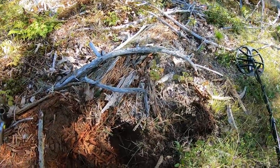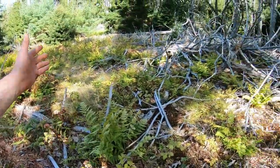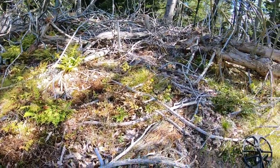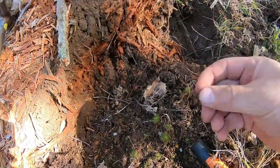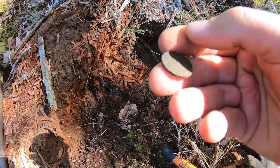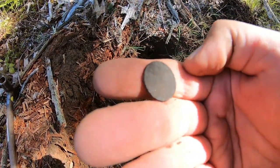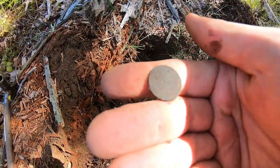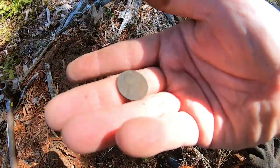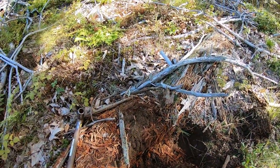Alright, so I moved away from the porcupine. I'm out in this middle area. I don't even know where everybody is, but this might be the ball field area at one time. I just got myself a nice scratchy signal. Got a coin. Look at that, guys, out in the middle of the island. Looks like a wheat penny. So, add it to the collection, I guess, at this point, but can't see a date on it. Everything here is pretty crusty anyway, but we'll find some more stuff.